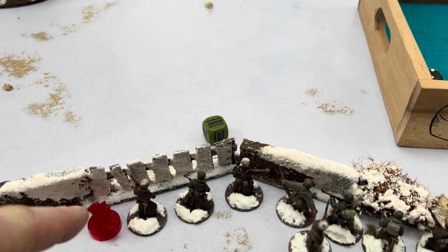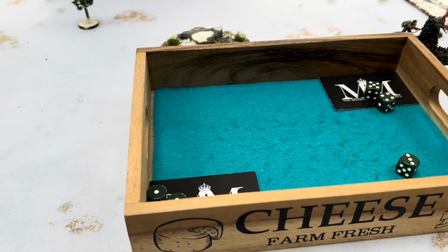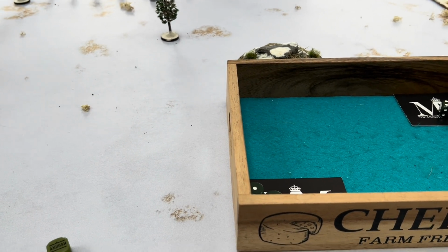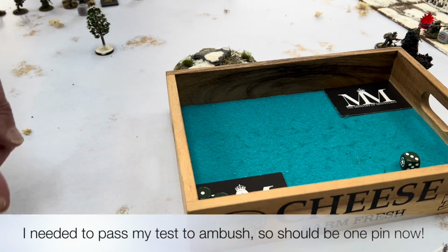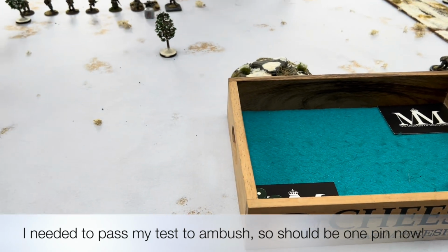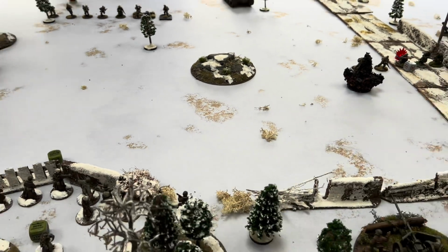And then these guys here, they do have 2 pins. So let's see if I can pass that with the company commander next to me. Yeah. 9, they do, so they're down to 1 pin. Can I activate the ambush on a 4, 5 or 6? Actually, you did it the wrong way around. You can't take them out if you didn't activate the ambush. Okay. So you still got 2 pins. Still got 2 pins there because I didn't activate the ambush. Yeah. You didn't actually activate it. There we go then. Ooh.